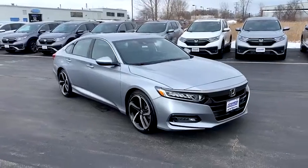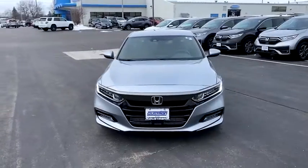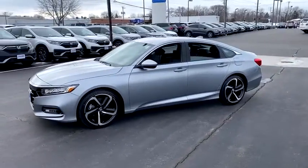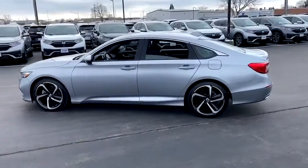Make a great choice today with the 2019 Honda Accord. Ingeniously simple, yet overflowing with luxury and technological creativity, all that and more in the Accord. This vehicle has less than 6,000 miles. Here are some of this vehicle's great options.